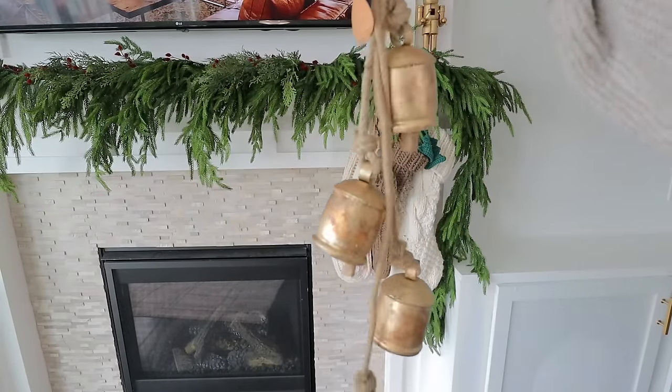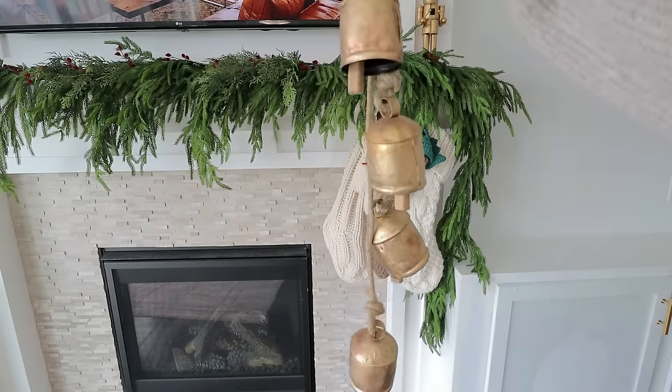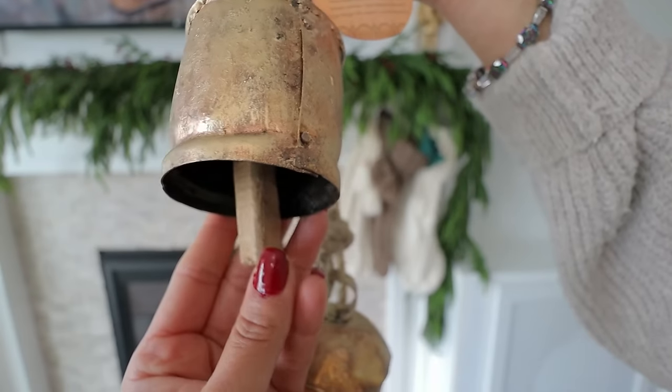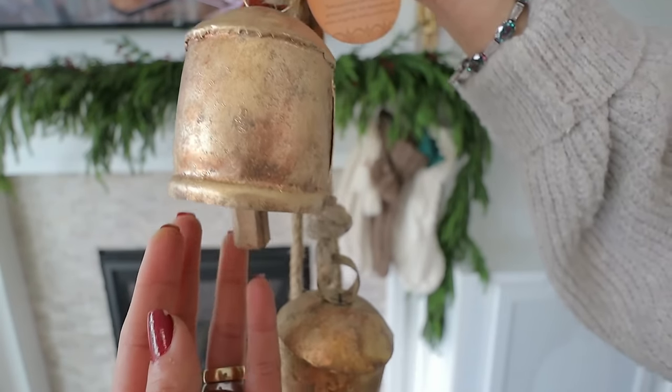I'm hanging this set of rustic bells I got from Amazon, and they are such a beautiful rustic addition to my mantle. I definitely love them so much.